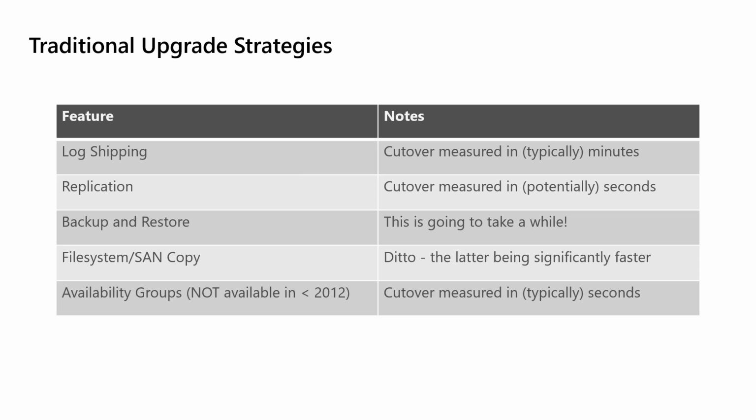Then more or less the same goes with file system or SAN copy, although SAN copy is much faster than doing a file system file copy, obviously, over the wire. And finally, you have availability groups, which were not available before SQL 2012. The cutover is also measured typically in seconds. It's much easier to put together than replication, because you are essentially replicating the entire database instead of just some articles, and it allows the cutover to be very low in terms of time.